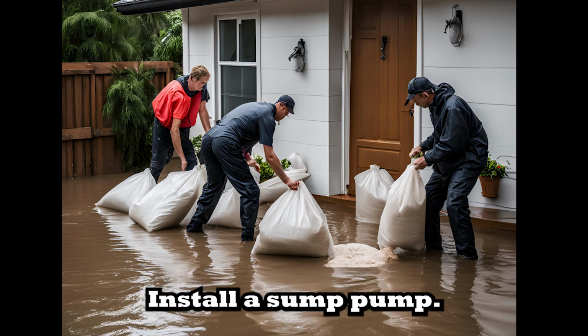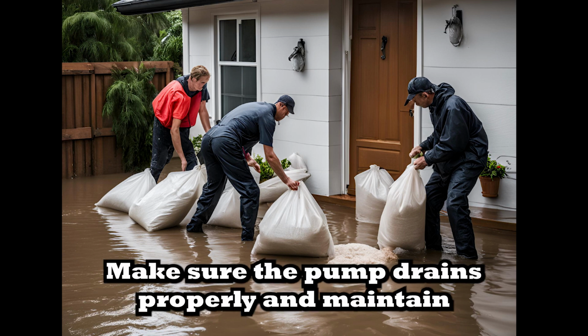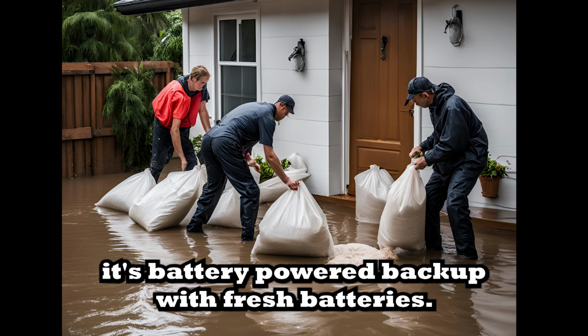Install a sump pump. When the pump senses water on the floor, it pumps it out of your home. Make sure the pump drains properly and maintain its battery-powered backup with fresh batteries.